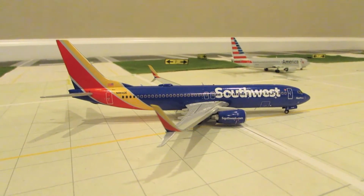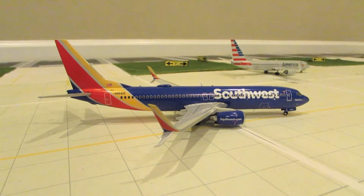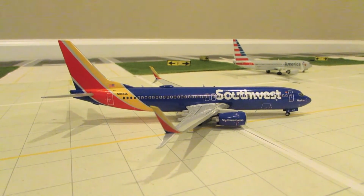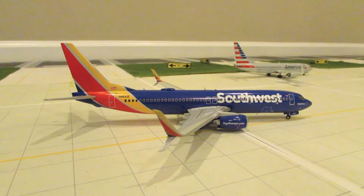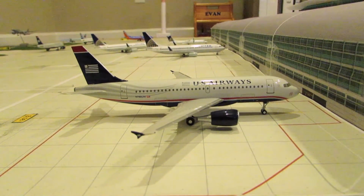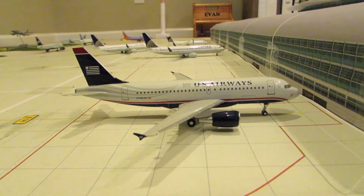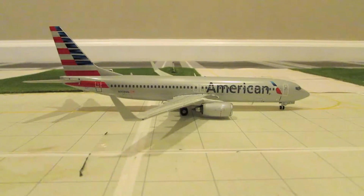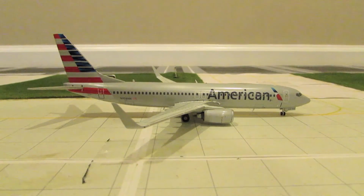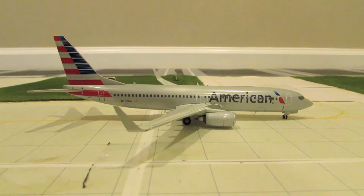Next up, we have this Southwest 737-800. He just arrived from Las Vegas and he's going to park at a gate and do a turnaround flight out to Houston Hobby. Next up, we have this American A319, still in US Airways colors. He's going to be heading out to Washington National. Next up, we have this American Airlines 737-800. He is taxiing over to the runway for departure out to Miami.